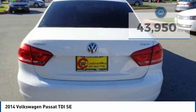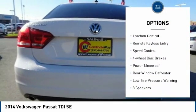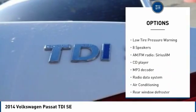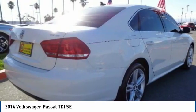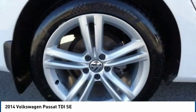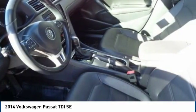Here are some of this vehicle's great options: electronic stability control, alloy wheels, brake assist, traction control, remote keyless entry, speed control, four-wheel disc brakes, power moonroof, rear window defroster, low tire pressure warning. Searching for a dependable vehicle that looks great too? You found it, so stop in today.